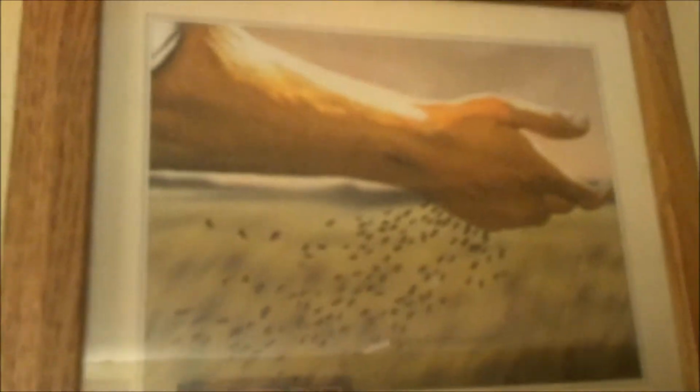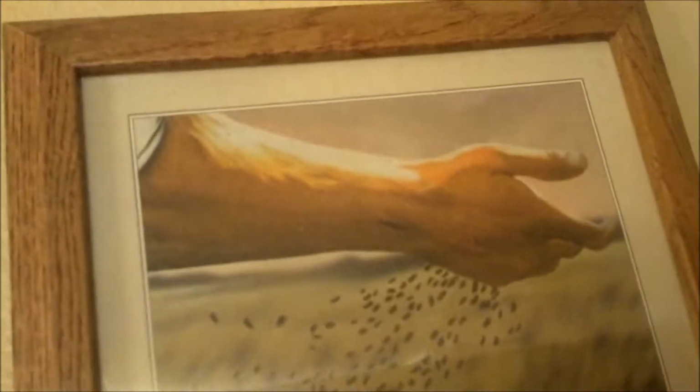There's one of my son's walker chairs right there. Here is my entertainment center. Above, I got pictures of all my kids. That's my firstborn. That's my stepboy. That's my daughter. That's my youngest. Above, I got a picture of Jesus' hand sprinkling seeds with a hole in his wrist right there. And it says the sower.